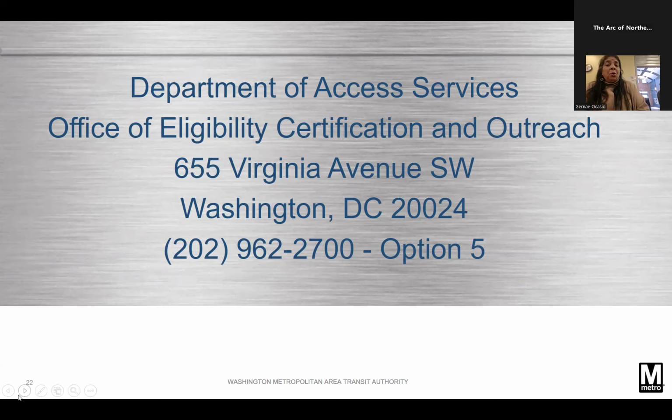So if you ever needed to call the office to find out where your application is, what the application status is, or whether anybody returned your lost card, you can call this number, 202-962-2700. If you need them to mail you an application, whether it's reduced fare or MetroAccess, they will mail you an application. Or you can get it from our website. It's kind of hard to find, but they will direct you and help you with that also.